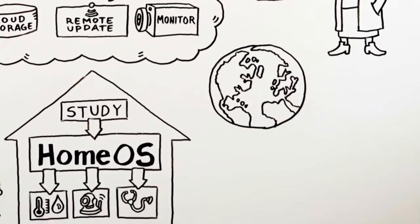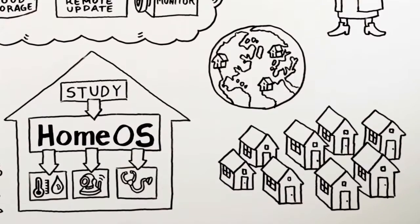They can just get out, have fun, and enjoy life. Lab of Things brings down the barriers of doing research with connected devices. It brings down the barriers by allowing people to deploy at scale and deploy in diverse geographies. And that is the power of the Lab of Things.